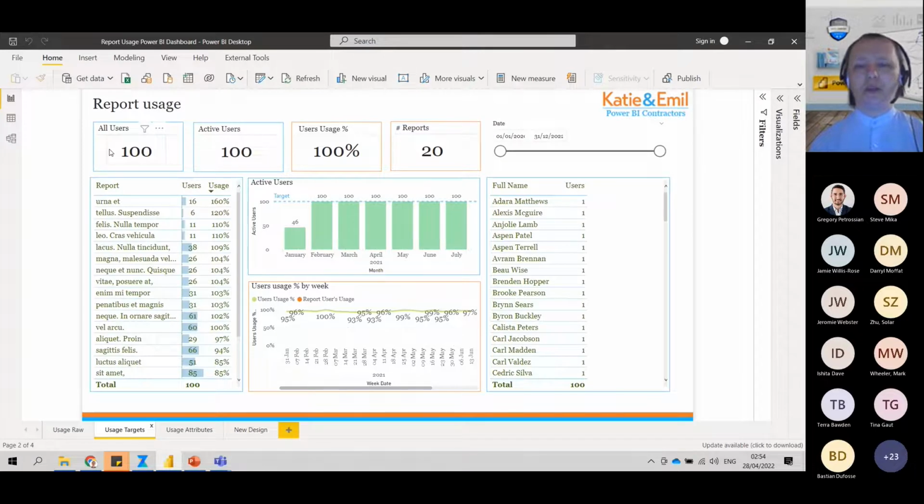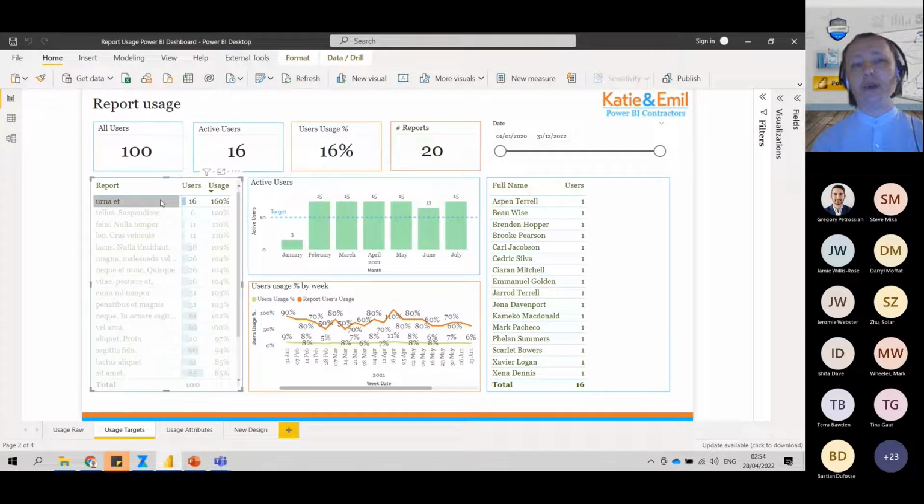Now, the limitation of the previous report was it shows number of users, but it didn't show what the target is. I mentioned that if we use our own data model, we can go to the report and say the target for this report, let's say, is 10 users. However, we get 16 users, so the usage of it is 160%. If I click that, you can see the users usage is 16%.